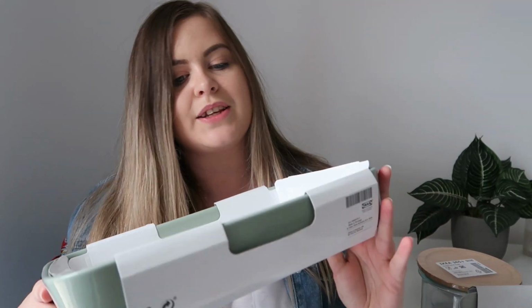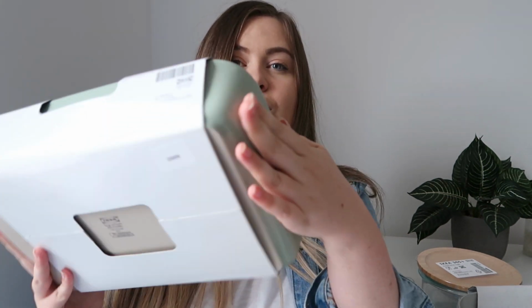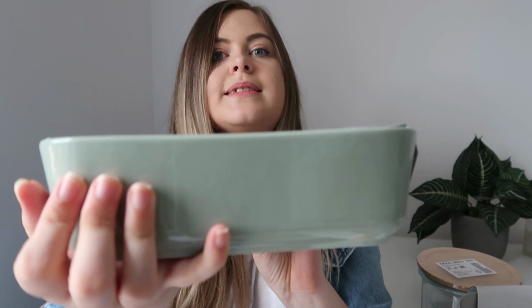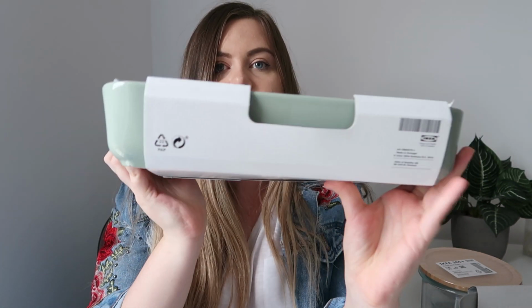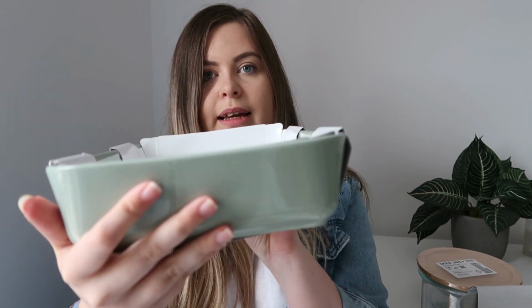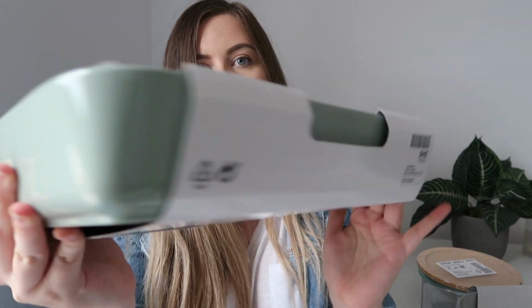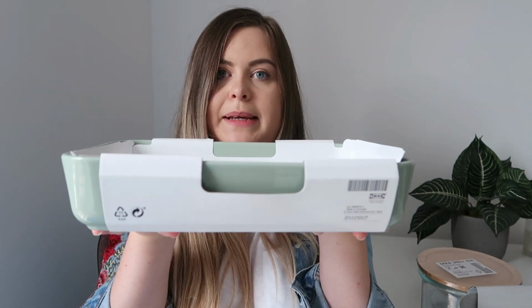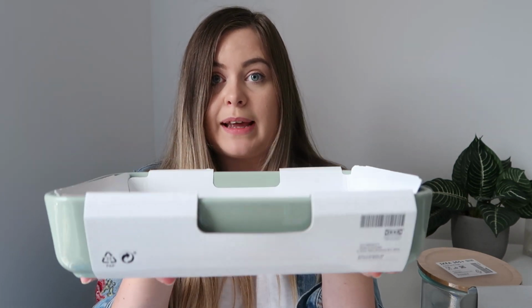So the next bit is also a kitchen bit. So this is a gorgeous green casserole dish. I just think it's such a pretty colour. Like, how beautiful is that? It's so toned out. It's not bright at all, but it's just a gorgeous, gorgeous colour. I don't know, it just speaks summer to me. So I'm really excited to actually bake something in this.